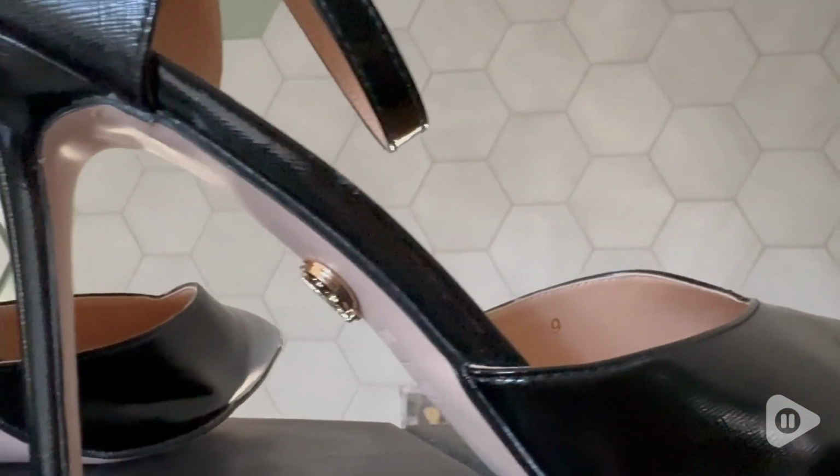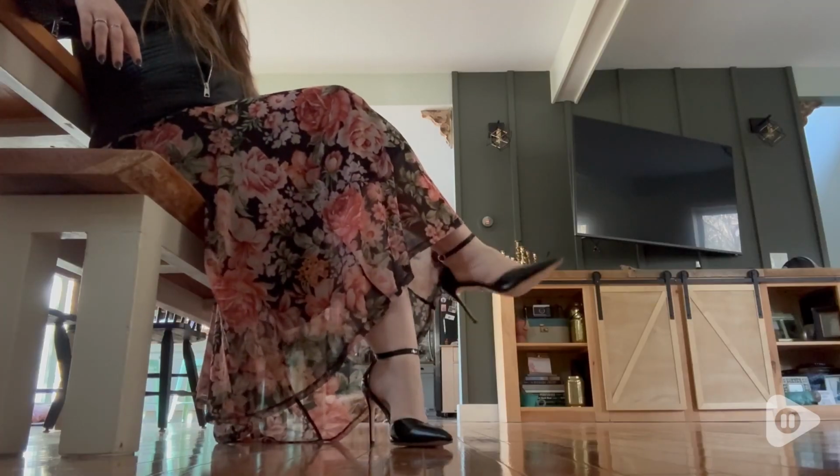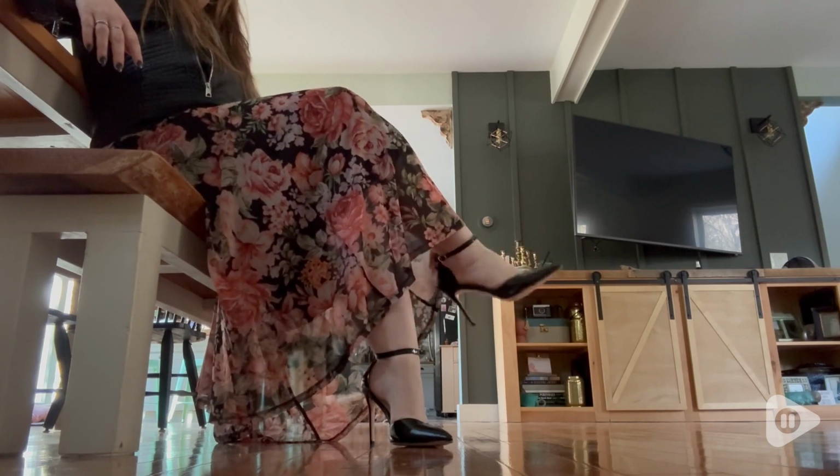These shoes are so comfortable and so classic. I think these are the perfect shoe to add to your wardrobe. They will go with everything, and they are so comfortable and classy, and that's my point of view.